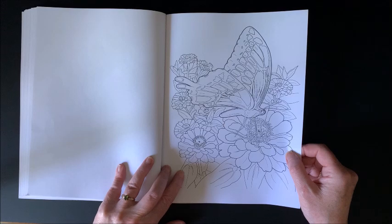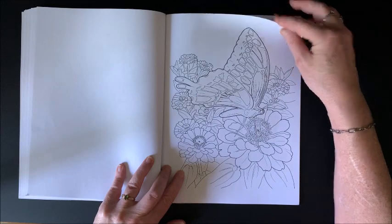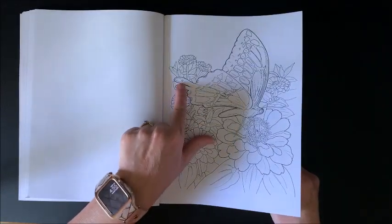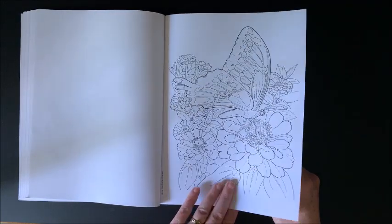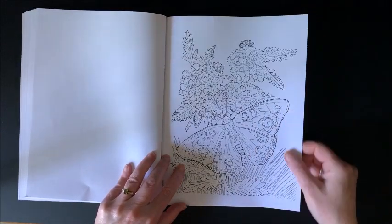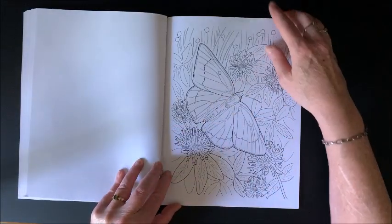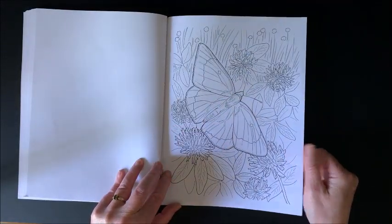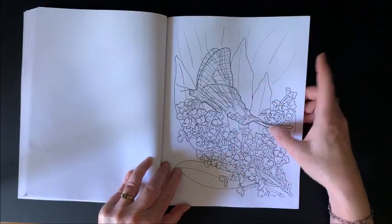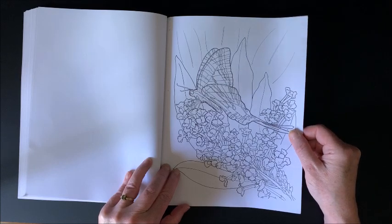Oh, love that one too. Almost looks like the swallowtail, although their back part is typically bigger than that, so I'm not sure what that is. That must be a moth. Should have been called butterflies and moths, no? There's the one I'm thinking of. Is that the lunar moth?